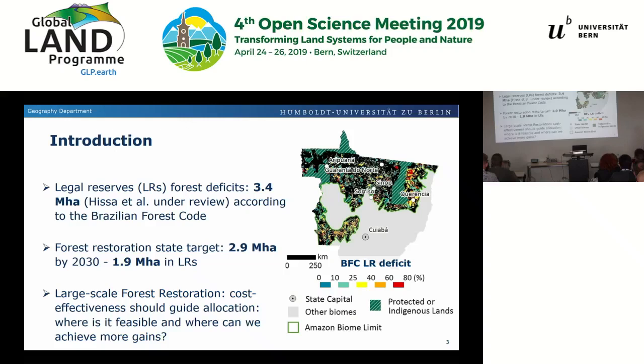But large-scale forest restoration implies very high costs of implementation. So the questions that should be guiding allocation are, for example, where is it feasible to restore, and where can we achieve more gains in terms of forest functions enhancement?